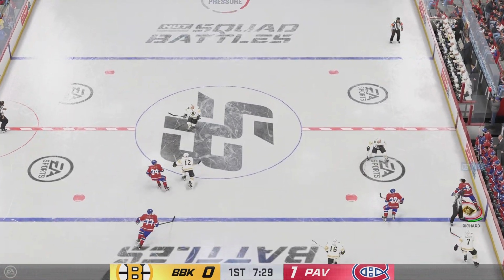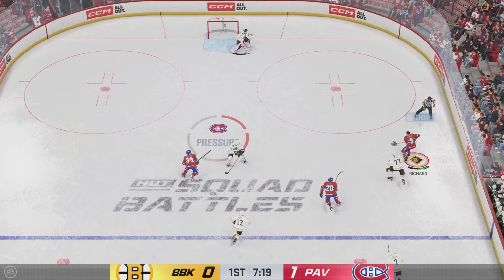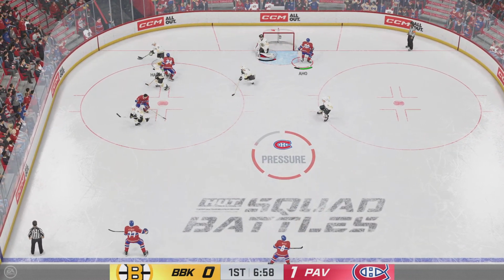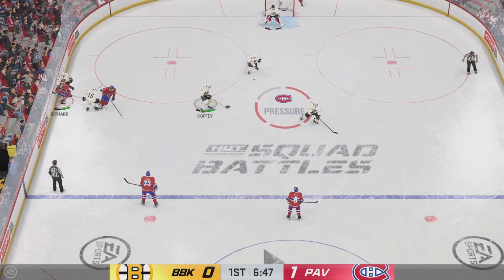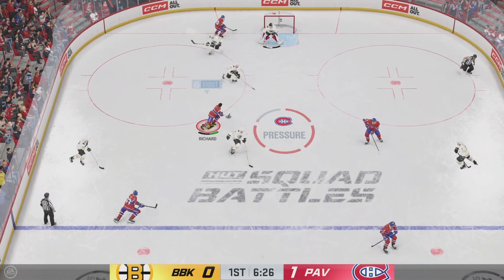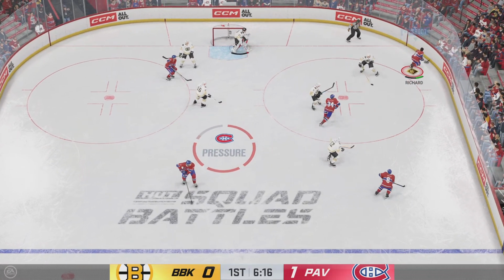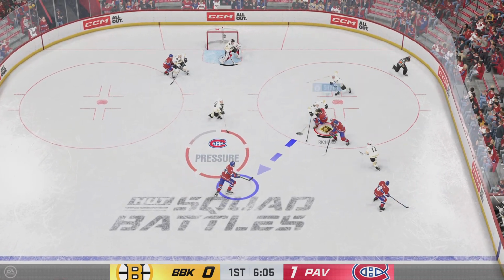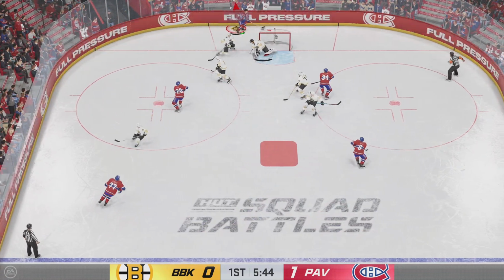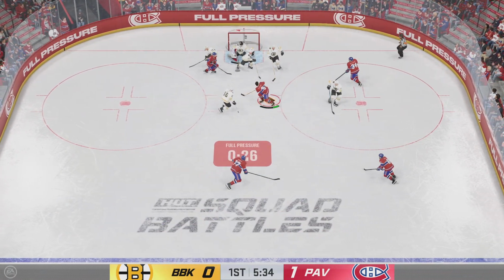Slick feed. Montreal's crossed the line and on the attack. Shuts him down! Huge play in his own end to come up with the puck. Coffey stick handling in his own zone. Montreal's got control of it now here in the offensive end. Fires it! Big time stop! Scooped up along the wall by Richard.